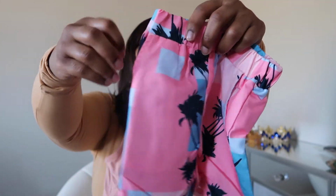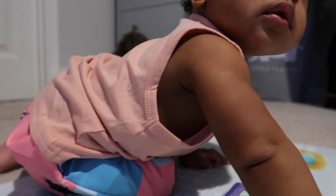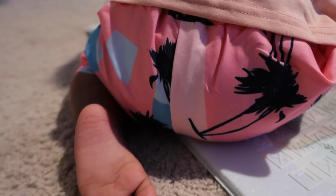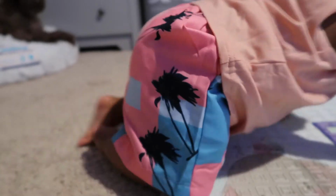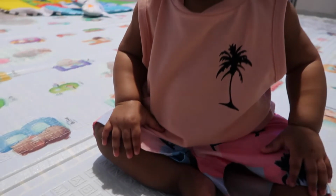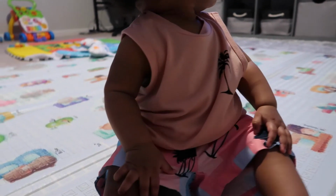Now these pants have pockets on them. They've got pockets. And honestly, these kind of feel like swimming trunks a little bit. Put him on his little swim diaper and he can wear these as swimming trunks. To be honest, that's the type of material it feels like. But they've got the palm trees on them. The palm trees are navy with the pink and blush and light blue right there.